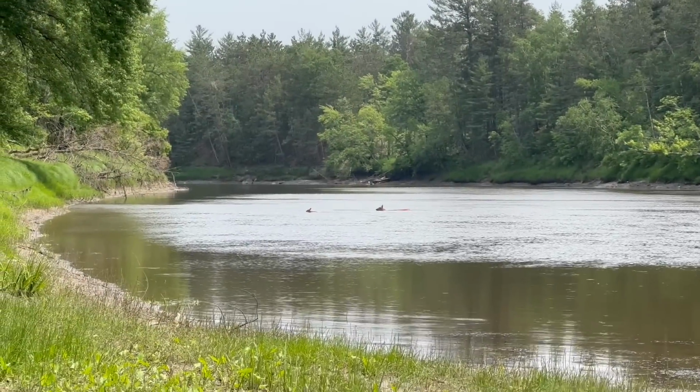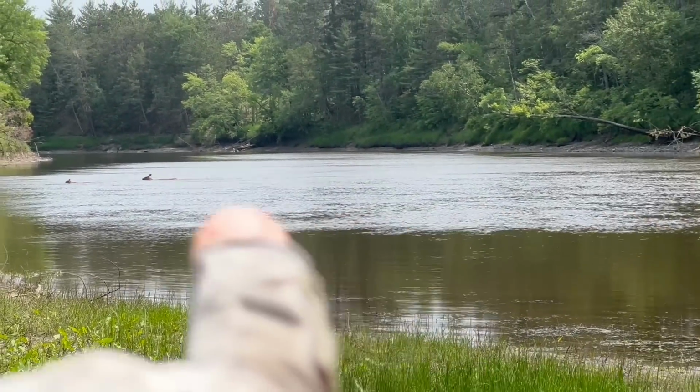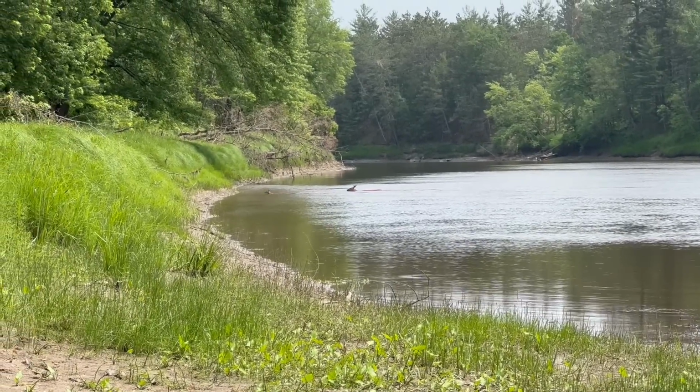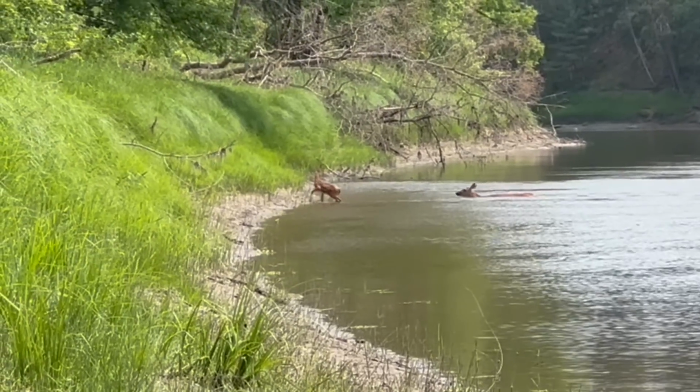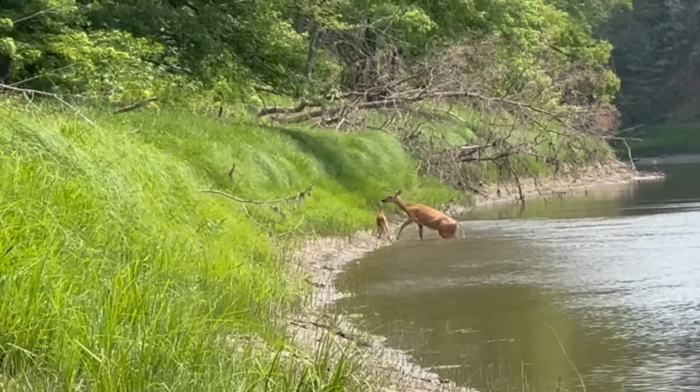So that is a mother and baby deer, and they started out over there, swam all the way over there. Came over here, circled around for a while, and now they're back. Super cute. This is one of the cutest things to happen on this trip so far. Aww. Oh, little guy.